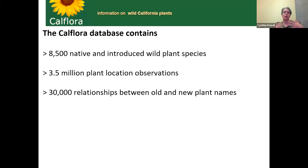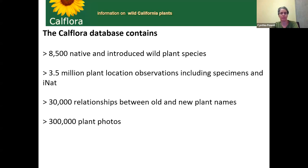The verb we use is crosswalk. We crosswalk old and new plant names, and old names, because sometimes they change multiple times. There's like 8, 9 name changes. That's a lot. So we crosswalk them so you can find the plant you're looking for.